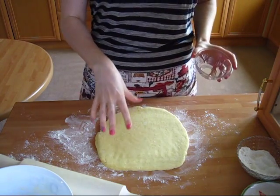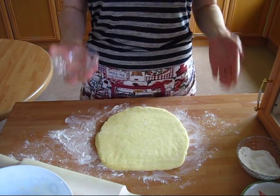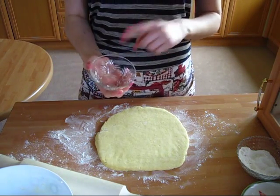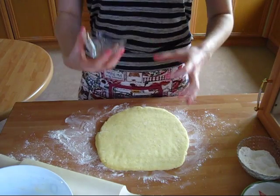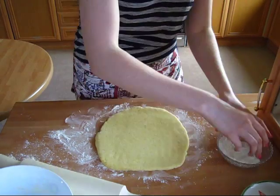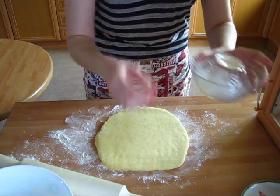And now you want to cut out either squares or circles out of this, and a quick way to do that, circles that is, take a glass, or I will use a ramekin in this case because my glasses I feel like are too kind of narrow. Dip into flour and then press it down. Easy to say dip, it doesn't fit.